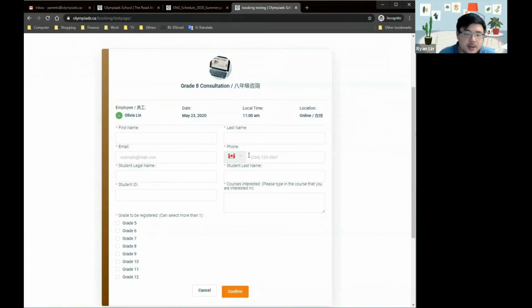This right here, the first name is the parent's first name, the last name is the parent's last name, and the email, of course, is the parent's email. All the fields right here are required. They all have a little star. So I'll just use my name as an example. My first name is Ryan, last name is Lin.